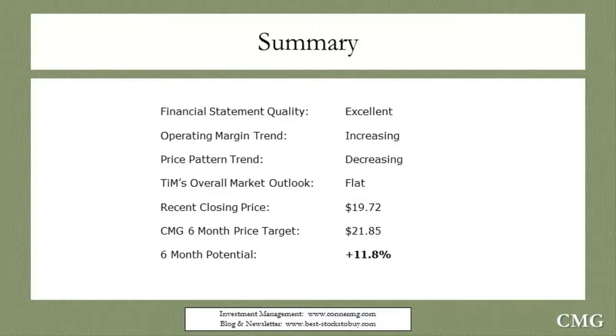The recent closing price for Applied Materials was $19.72, and our 6-month price target for the company is $21.85. So that gives Applied Materials a 6-month upside potential of 11.8%. And although this presentation is only for 6 months, our 12-month outlook is significantly stronger. So it's for all these reasons that we believe that Applied Materials is the best dividend stock to buy right now. We hope you found this presentation helpful, and we'll talk to you again next week.